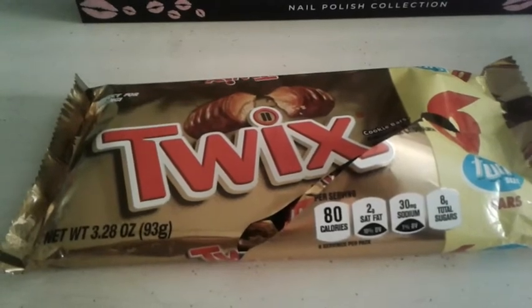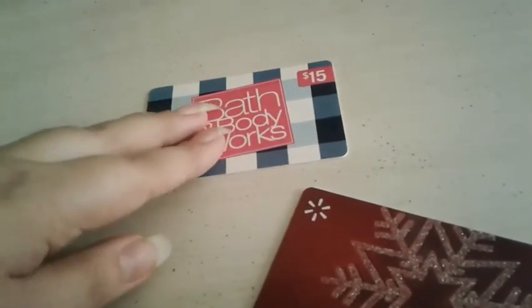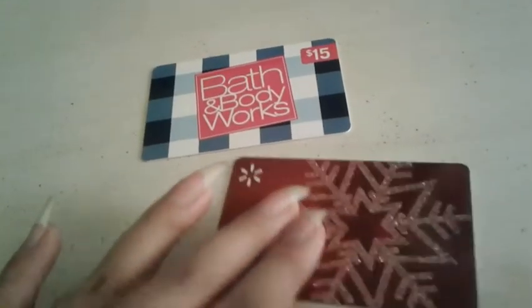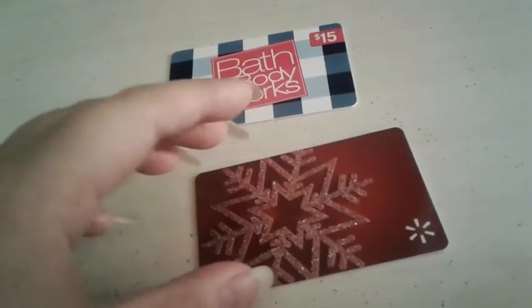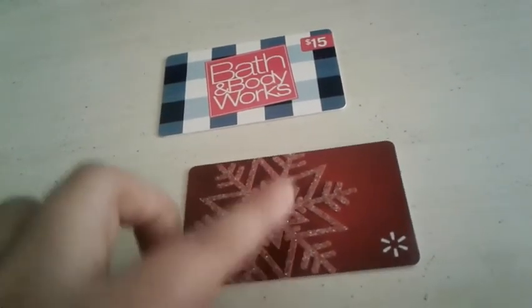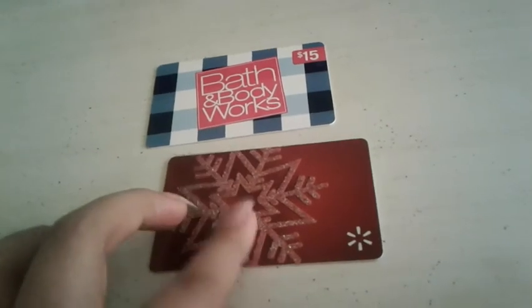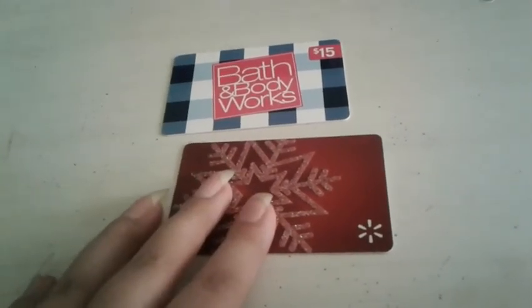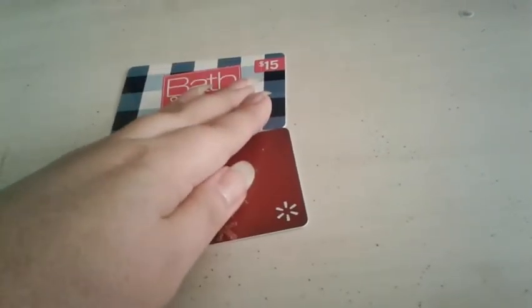All right, off topic. All right, so here's a Bath and Body Works gift card for $15 that me and my sister are going to share. This is a Walmart gift card. Cute snowflakes design. And it's $25 for this as well. I thought that is so cute. I was like, yes. Let's go buy something at Walmart. Shopping spree. Yes, girlies. Let's go on a shopping spree. All right, that's enough. That's off topic. Let's not do that.